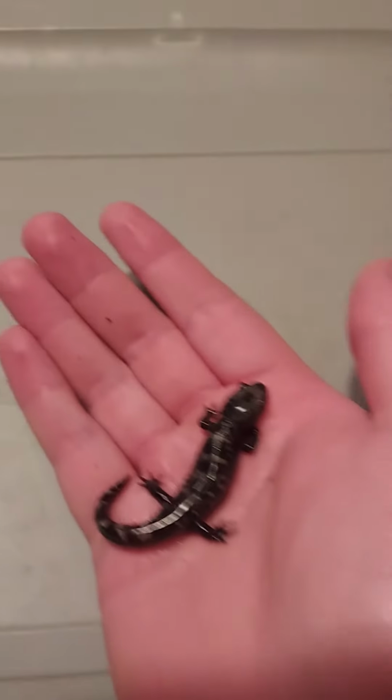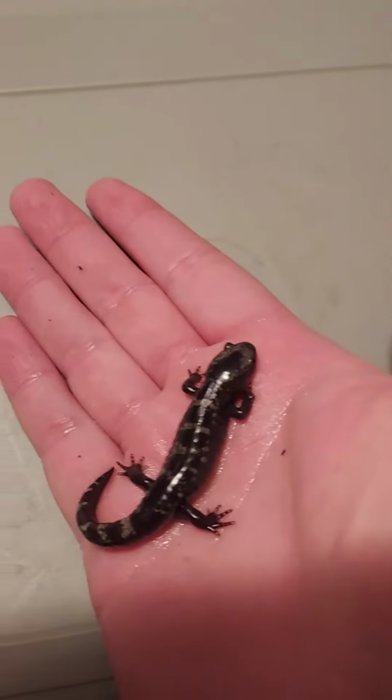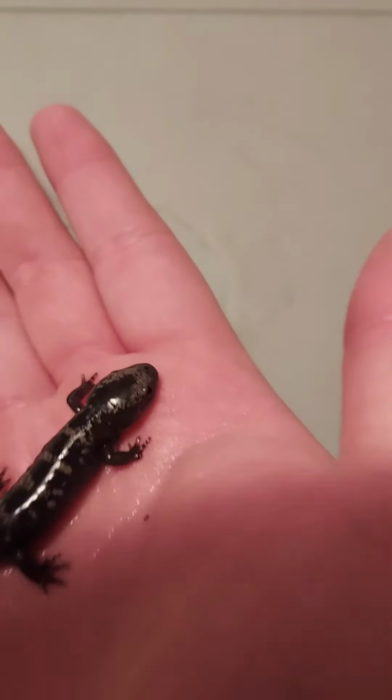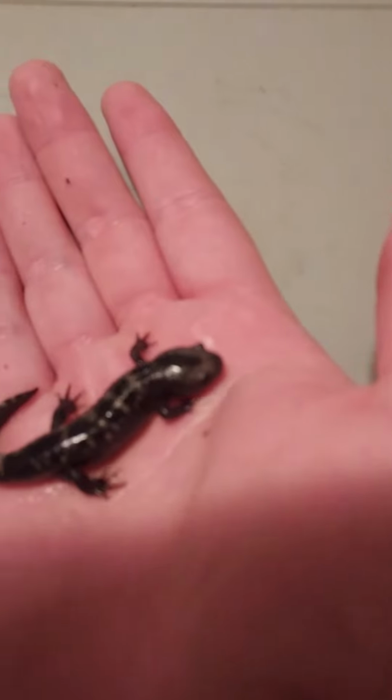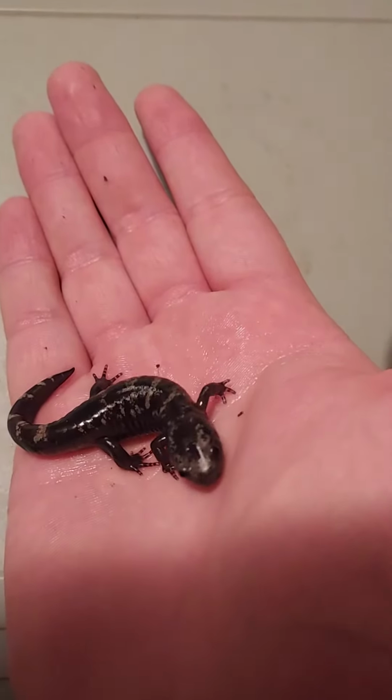My mom found a newt today. Or is it a salamander? Never could tell them apart. Doesn't do much. Must think it looks kind of neat. There you go. With its tiny little arms. Yeah, you.